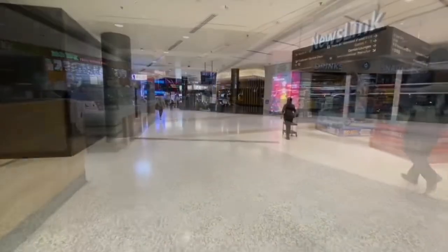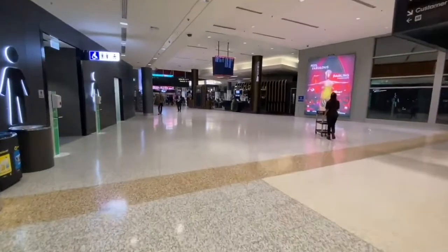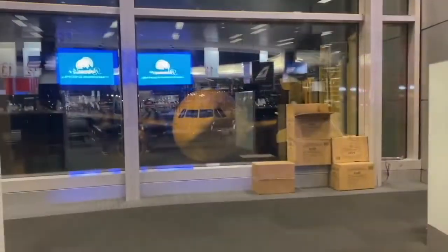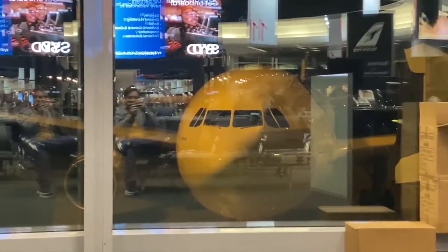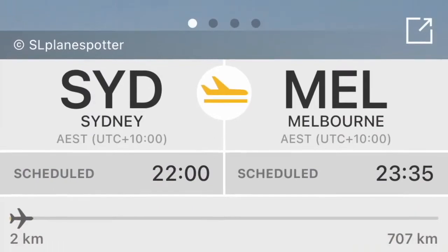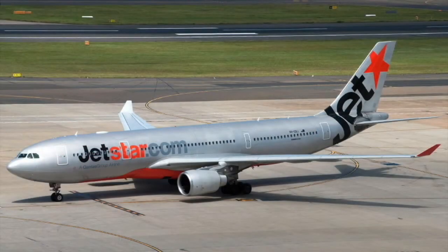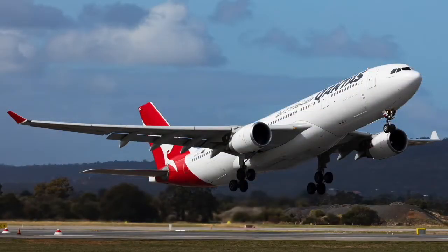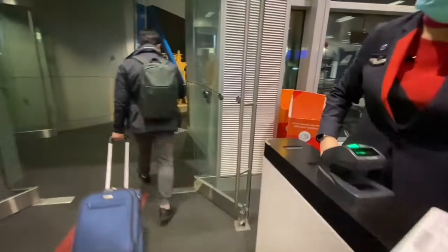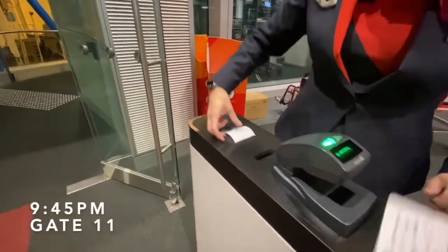As previously stated, this evening I will be flying to Melbourne's Tullamarine Airport on QF499. I will be flying on an Airbus A330-202, registered VH-EBJ. It originally flew for the low-cost carrier Jetstar in 2008, before being painted in Qantas's livery in 2015, where it has been ever since. The aircraft is powered by two General Electric CF6-80E1A3 engines.